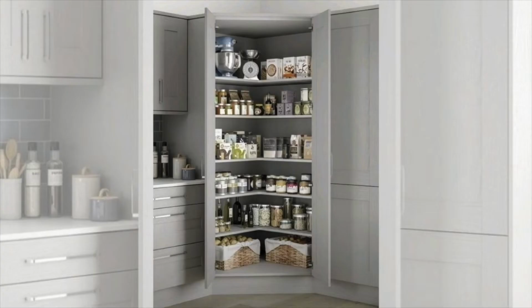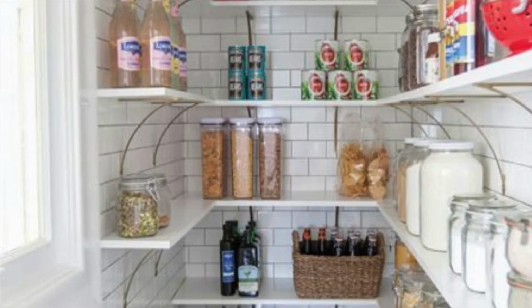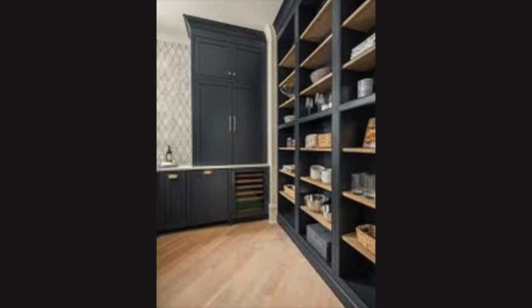So in a pantry, to be the most efficient and functional, you should have shelves that are 3 to 4 inches deep so you don't have anything stacked up. That gives you lots of room to squeeze in a pantry. So how do you design a pantry to be the most efficient, to store the most stuff in the most beautiful and organized and efficient way?